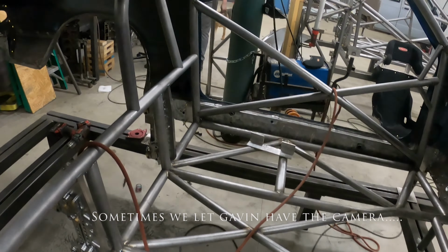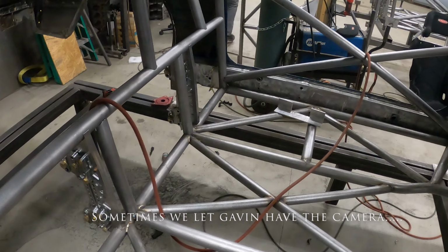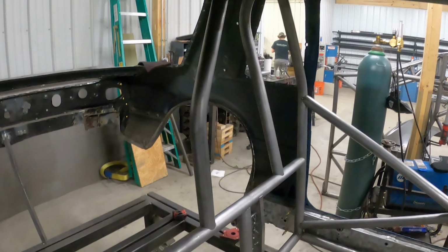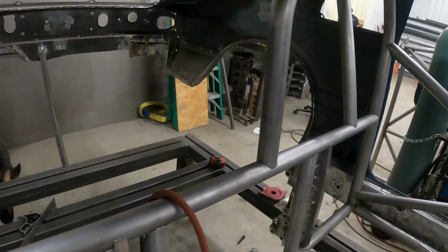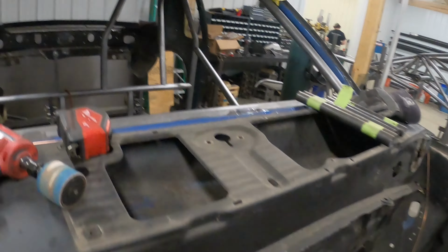After a long 48-hour day, we got pretty good progress done today. Got the door bars in, starting to get some gussets going on. Mark's killing it with the driver structure over there. If only we didn't have to fit a gigantic seat. Yeah, it's made for a sumo wrestler. Look at that guy.